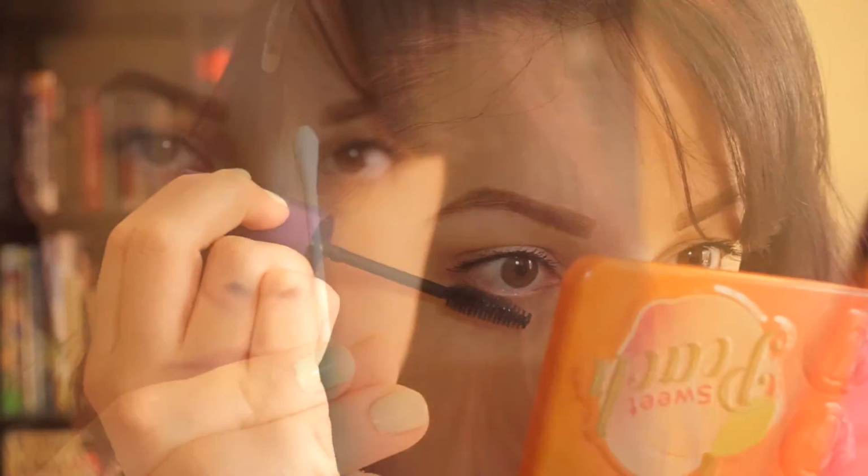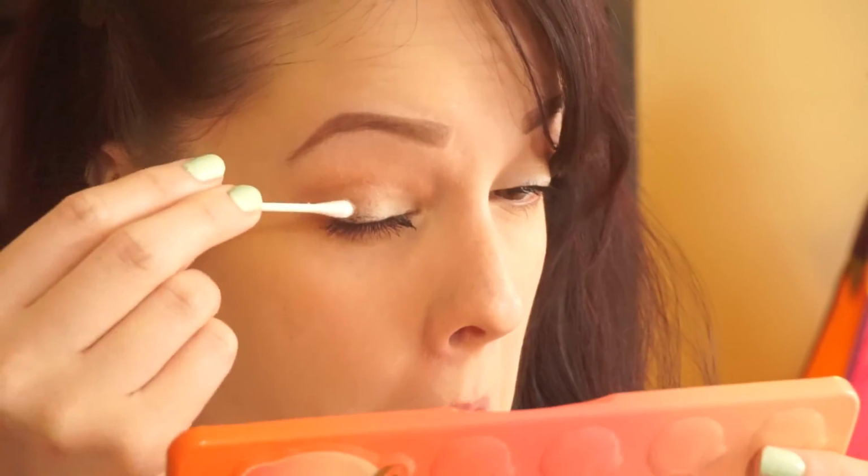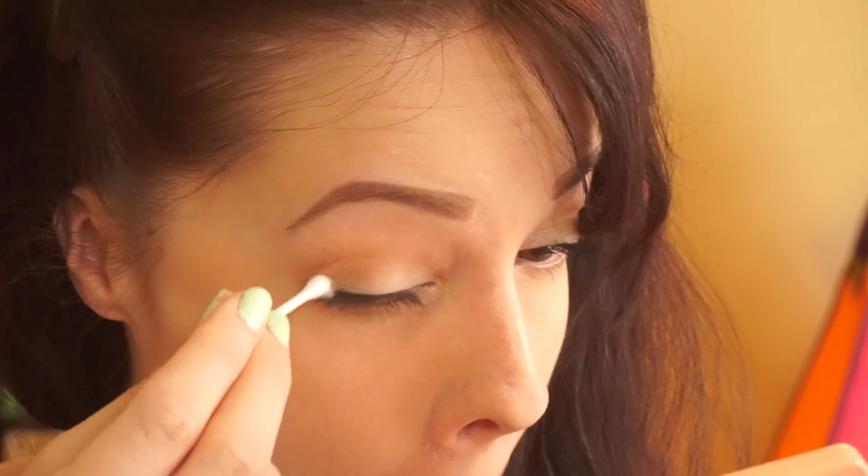And here's where I do my little Q-tip trick. If you've never heard this before, wait until your mascara dries on your lid and then go in and kind of flake it off. And then I always go over with eyeshadow the same color that was originally in that spot just to make sure it's smooth.